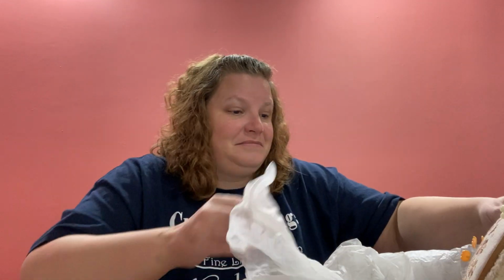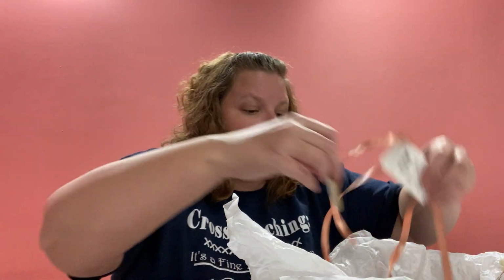And then it came in this basket, which is the reason why I picked it, because I was like, I can use this basket in the shop. I was thinking. I love it so much. It's so pretty. So that was what I got from the Smalls Exchange.